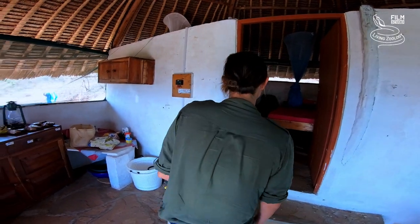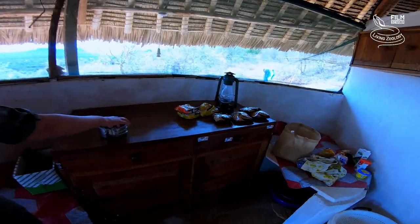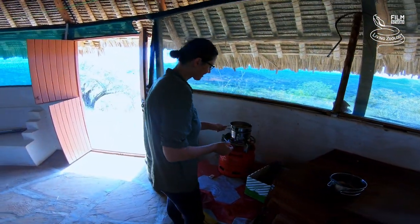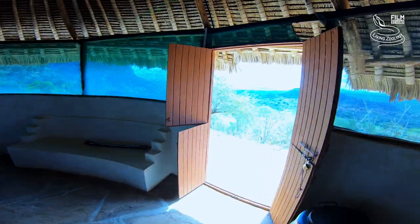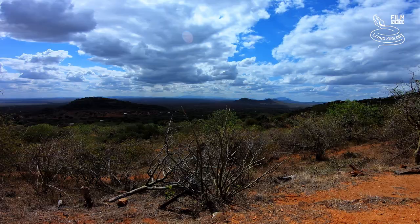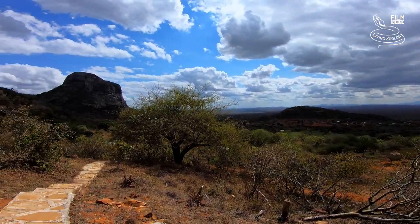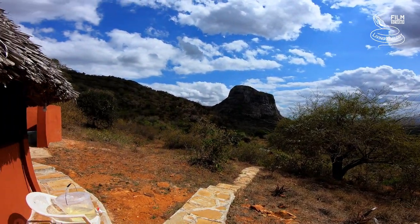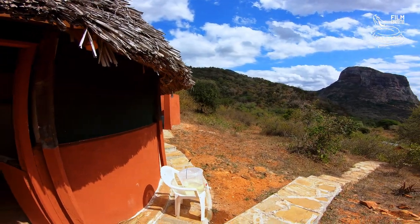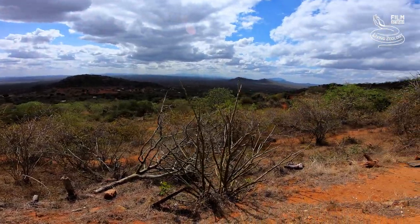So, we arrived to a beautiful area south of Tsavo National Park. We are going to cook some lunch now. Some noodle soup. And check this out. This is one of the most beautiful views you can imagine. And also, this area should be perfect for snakes. Locals are saying that they see many of them. Red spitting cobras, black mambas, pythons, and other different species.